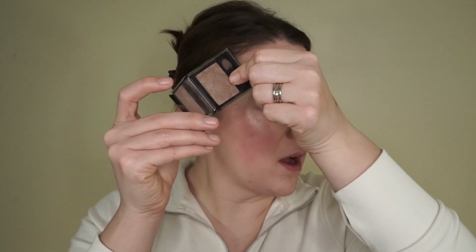But I am gonna put a little bit of a shadow on. And this is gonna deepen my eyes quite a bit, but I do wanna go in with this Burberry shade in Almond. And I'm gonna try to go lightly and use my fingers to smudge and bring it out just to add some definition to my eyes. And then on this smudger brush, I'm gonna run a little bit of it under the eyes as well.